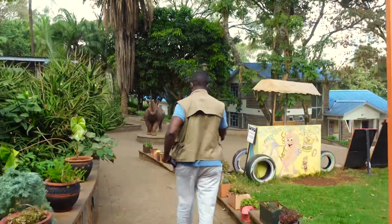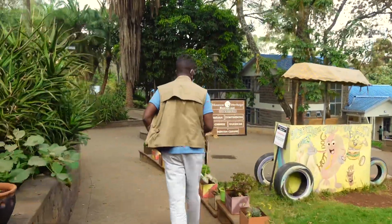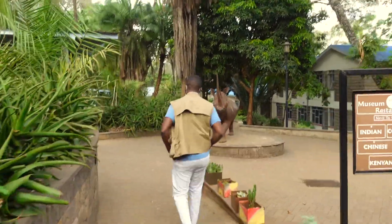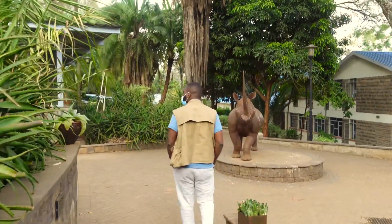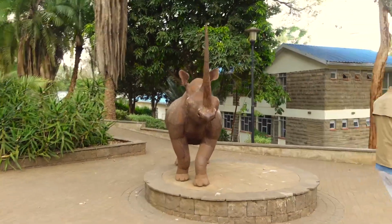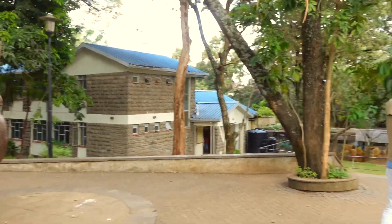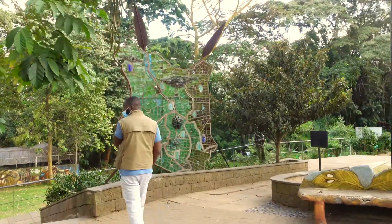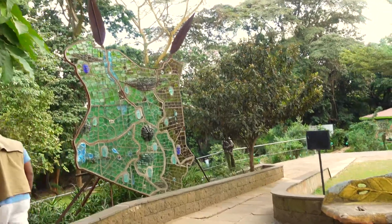We are at the National Museum. Right now we're outside. We just came from the inside. It's mostly filled with animals and the history and some facts about the different types of animals. We decided to do something very light today. We had a lot of action from the Mara. Just trying to take it easy.